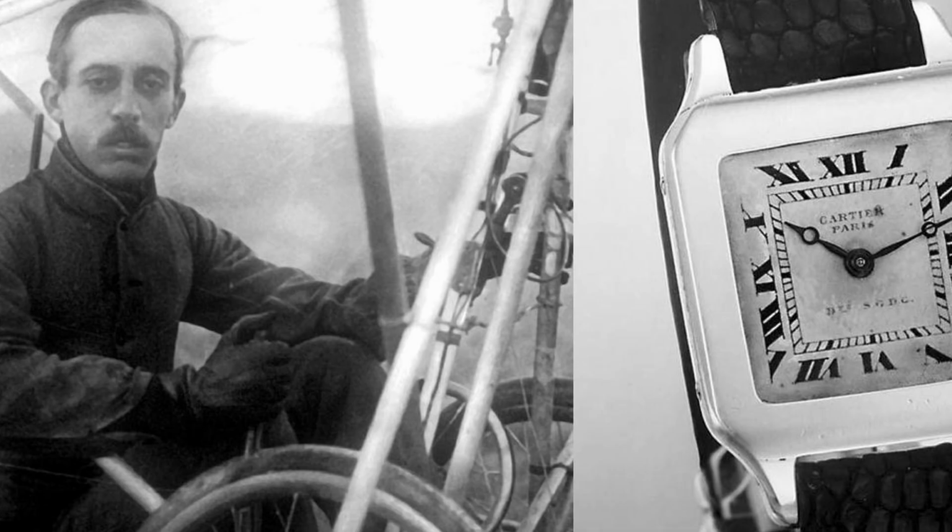So Louis did something radical. He created a wristwatch just for him. A square case, easy to wear, hands-free, and boom! The first men's wristwatch was born. And it wasn't just functional, it looked great.